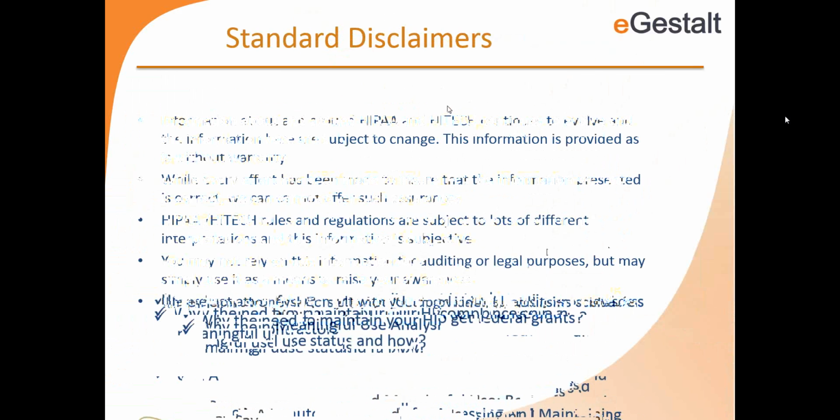So let's get started. What I show here is a summary of changes that took place in September of 2013. That's when the HIPAA Omnibus final rule was activated, and going forward, September 2013, the HIPAA Omnibus rule comes into effect. Some of the key changes that were part of HIPAA Omnibus are listed here.